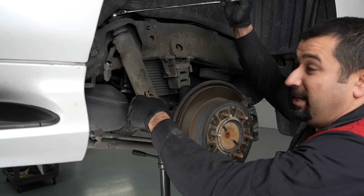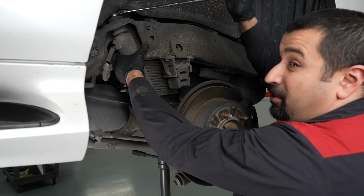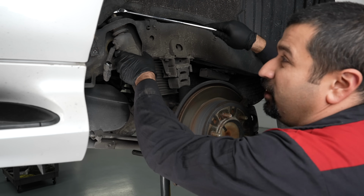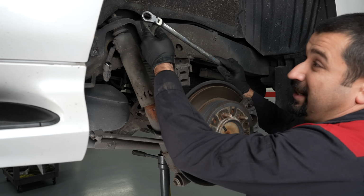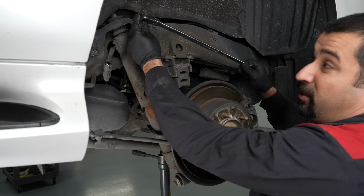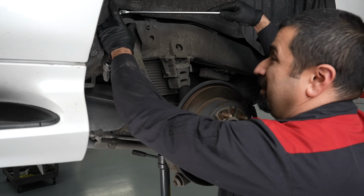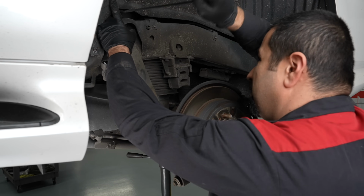If this doesn't want to happen, you're replacing the shock and this comes with it. Just grab this with a vice grip or channel locks to help you hold it. A really good wrench that works for these, especially the ones that don't have this cutout, is this long wrench with a flex head. You can get in like this and get it. That's the best way we found to do this. Now this one is really cooperating.